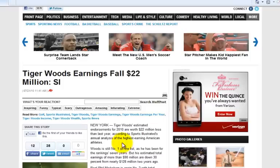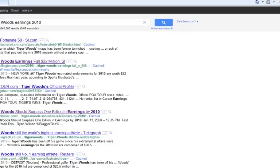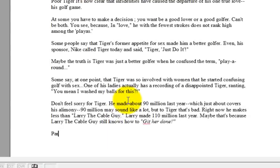Let me go back to the article. Phil Mickelson, we read something about Tiger. Where was it back here? Played since a knee and Achilles tendon injuries. So some injuries he hasn't played, which contributed to the who, what, where, why, when, and how, right? We're asking questions of the joke. Why would he fall out of the top 20? Partially because of injuries that's caused him to make less money. Now, this is the hardest part, especially when you're a beginning joke writer, is trying to, once you have the ideas in your head, trying to finesse a way of explaining the joke or telling the joke. What words do I use to tell the joke?